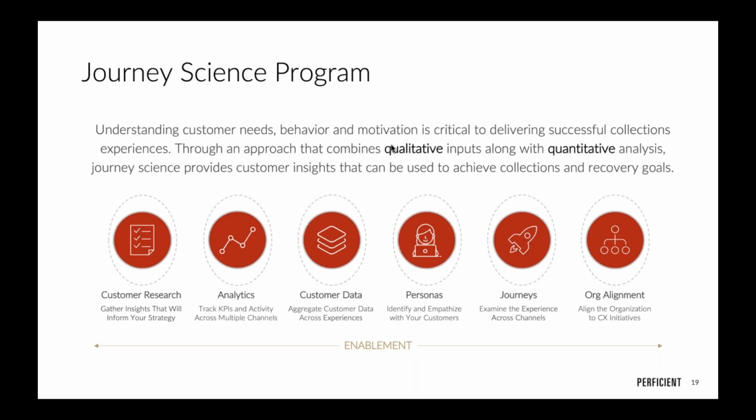Customers want their financial institution to understand their needs and help them on their journey, no matter what channel or business unit they're interacting with. I mean, that's been the message for the last 5 or 6 years, and I think we've all heard it.